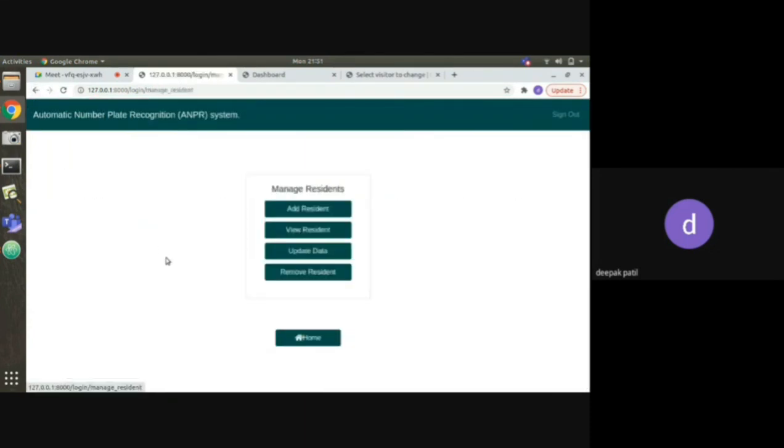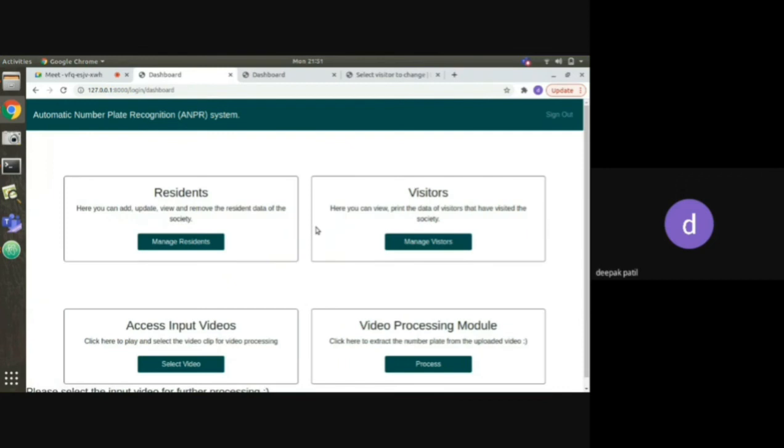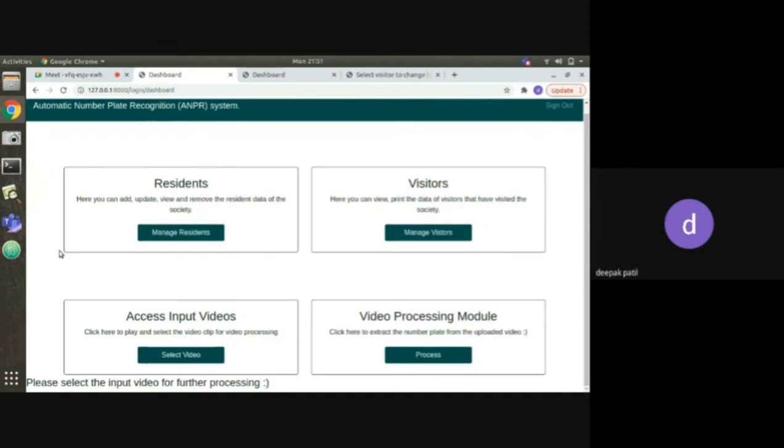Earlier I showed you that the resident table consisted of an existing resident, named test resident 1, and it has a vehicle number. So this is a resident who resides in our society. Now all of this is done. This is the main feature that we have implemented.